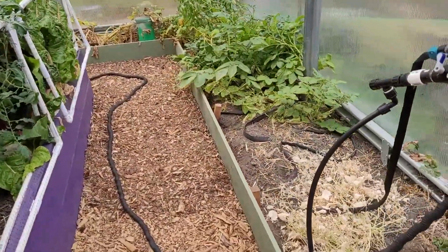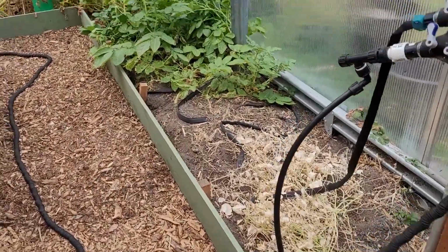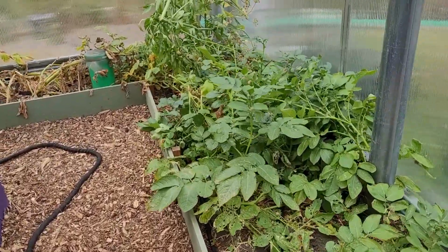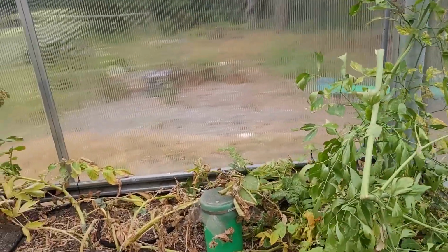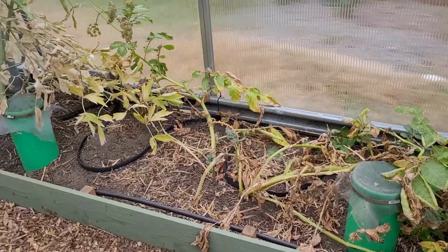These low beds in the southwest corner didn't get cat protection, and the only thing left that I want to harvest are potatoes. So I've let the nasturtiums die back and will soon chop both lovage.